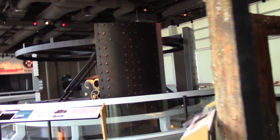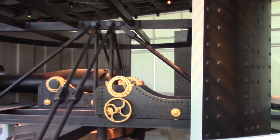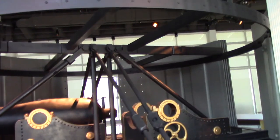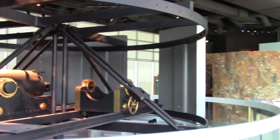Now we come across a reproduction of the turret, and it gives you a better look at the cannon and the way it was manufactured. As you can see, this is where the cannon would be, and plus it would be all rotated by gears 360 degrees. And this ship was very, very reliable, and it was designed and built well by Mr. John Ericsson.